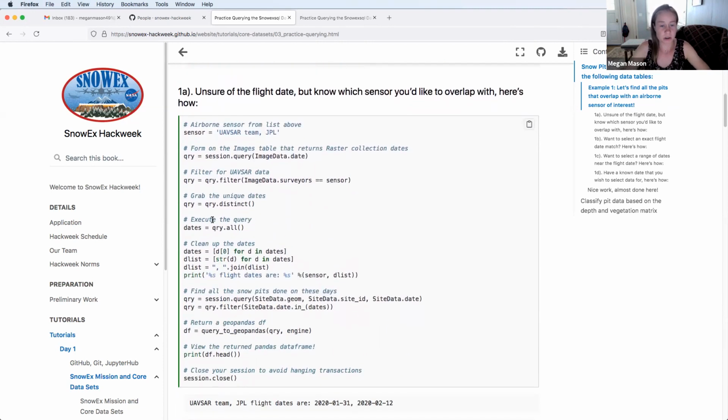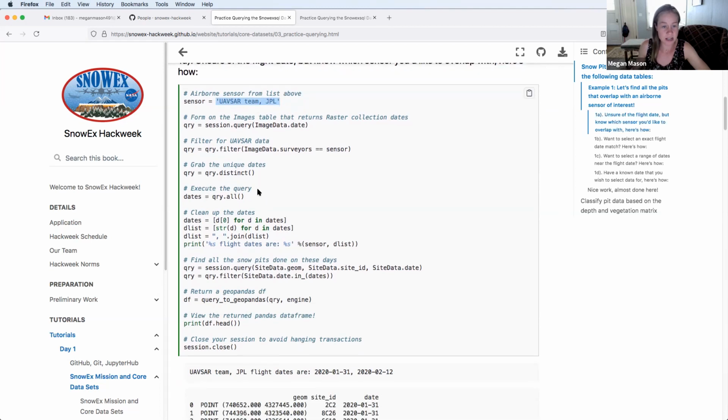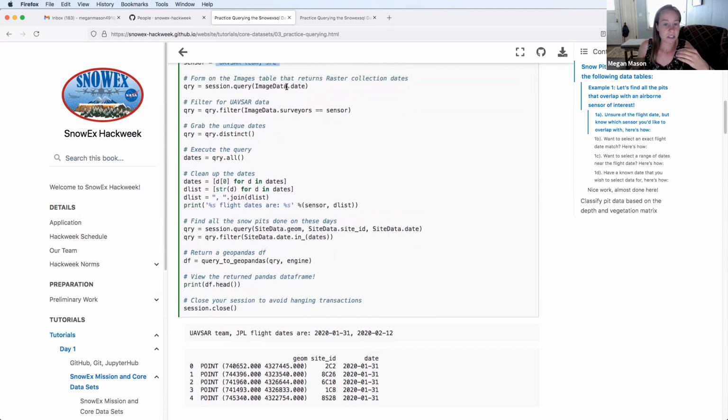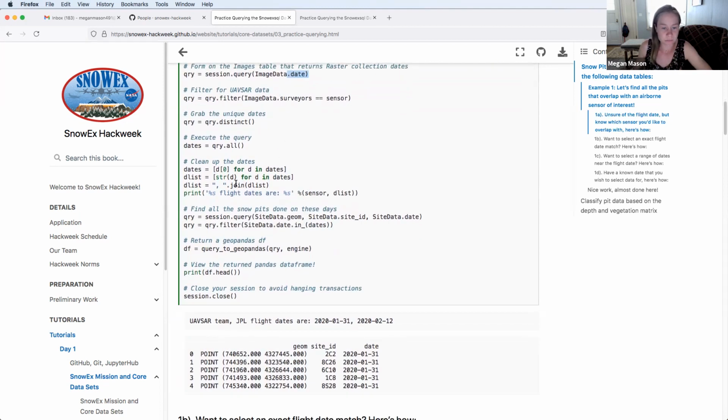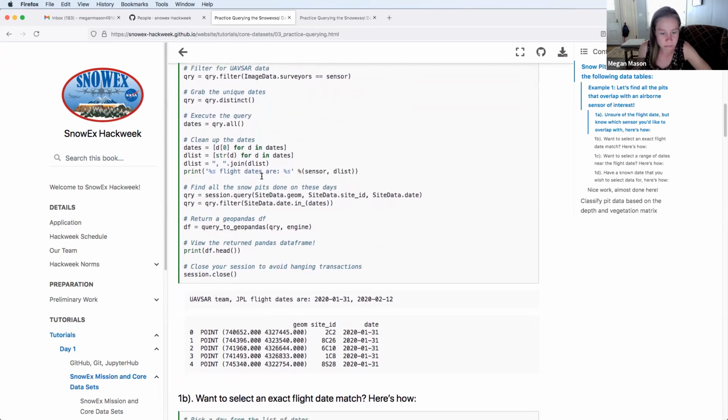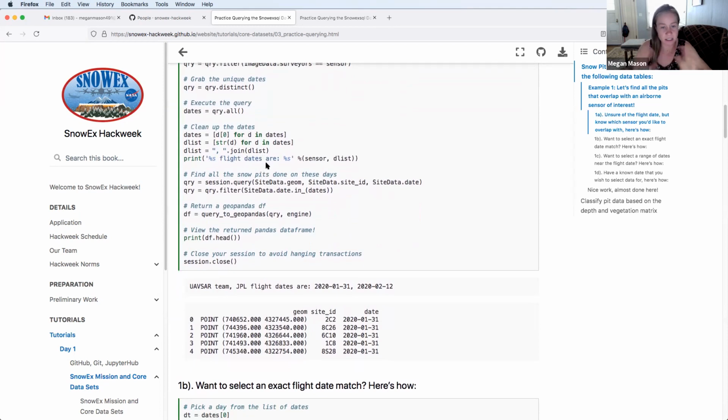So in the first example, say you are unsure of the flight date, but you know exactly which sensor that you are very interested in overlapping with. You're going to take that string, that sensor name, and we're going to query our image data, we're going to filter by our sensor, and we're going to get the unique values and then execute the query. Because again, I'm looking for a list of dates that this sensor flew. I'm doing a little work down here to clean up the dates, mostly so I can print them for everyone to read them, and then kind of removing tuples and stuff like that.